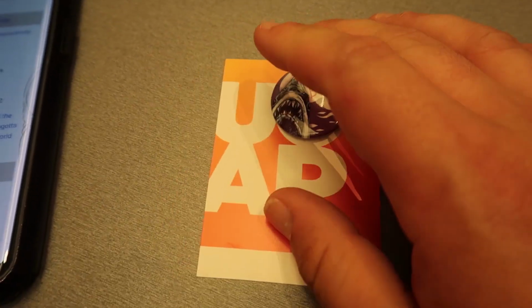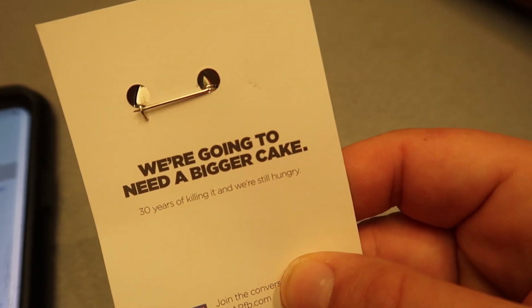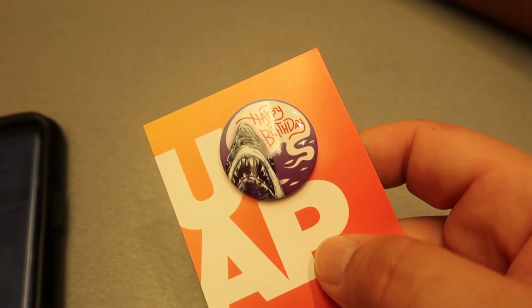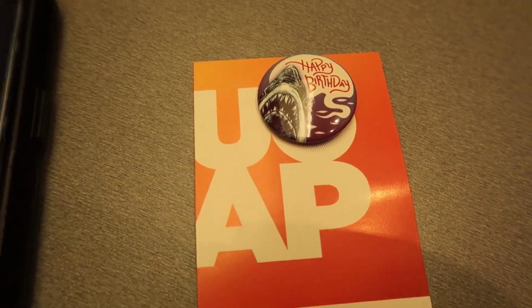This January's is Jaws 1. Just have a birthday on it. It says we're going to need a bigger cake. 30 years of killing it and we're still hungry. That's pretty cool actually. So it is January 7th and they still have a bunch of pins here at the lounge. So tells you kind of how many they still have.